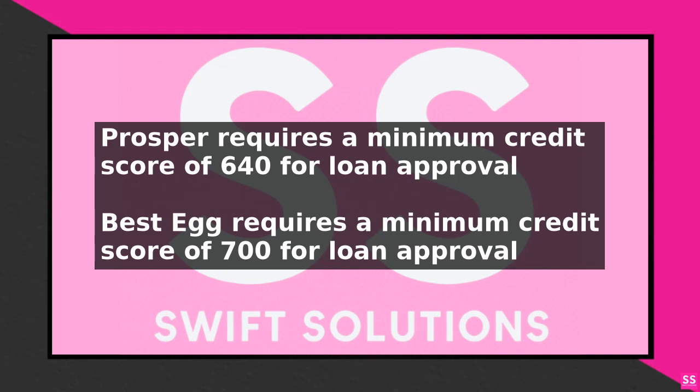Remember to carefully review the loan terms and conditions, evaluate the interest rates and fees, and assess the credit requirements before making a decision.